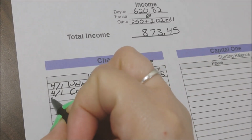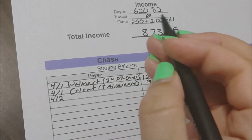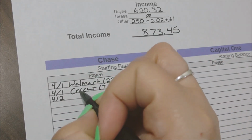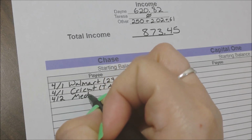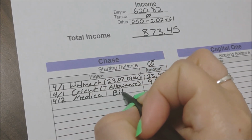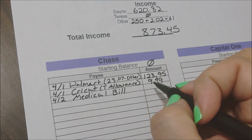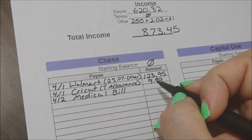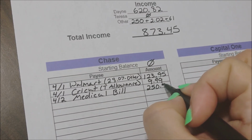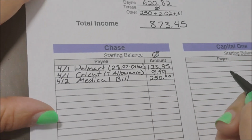Then on 4/2, because we got that $250, I went ahead and made the payment, and I'm just going to put that under medical bill. And that was, like I said, my trip to the emergency room. That was like 2 months ago now. That $250 was our portion that we had to pay after insurance.